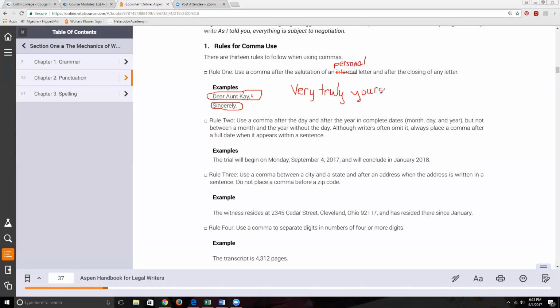We capitalize the first word in our closing, the V in very, the S in sincerely, but not the T in truly and not the Y in yours. So we do use this part. Okay, that rule's pretty straightforward. Of course, if you forget it, just refer to the rules here. They're there to help you out. Let's look at Rule 2.